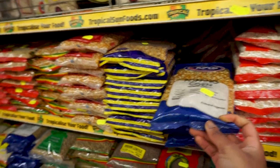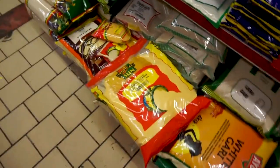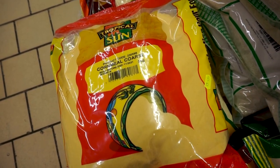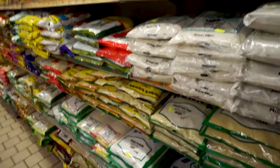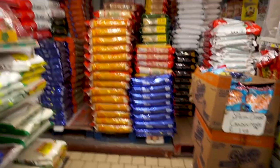If you want popcorn to pop, you can buy it like that. And then that's the big old parcel of corn meal. Yeah, and it's quite reasonable. So that big old pack is £5.49. Not too bad. You can get the smaller pack for £1, or you can get the big old pack. So yeah, that's basically everything.